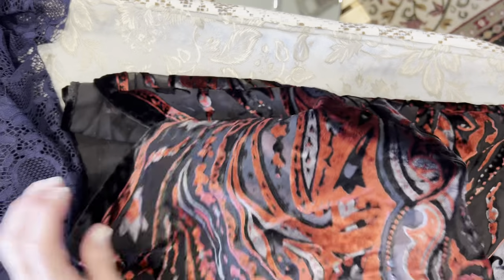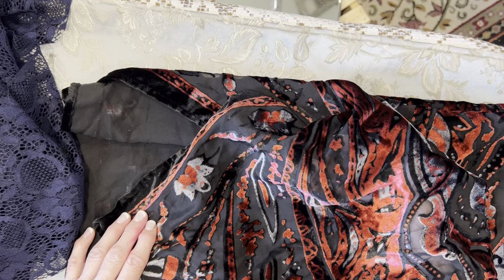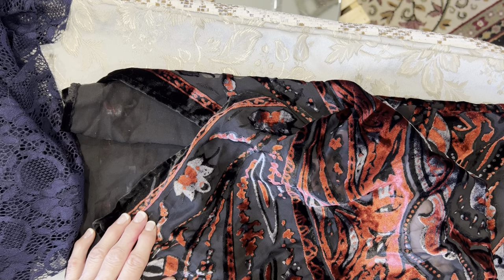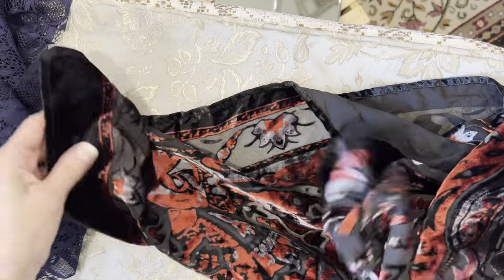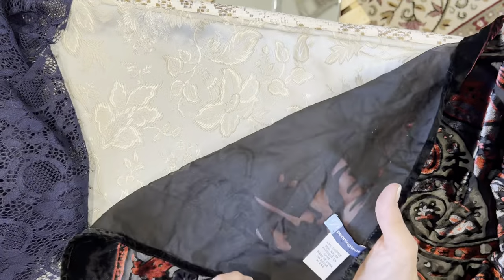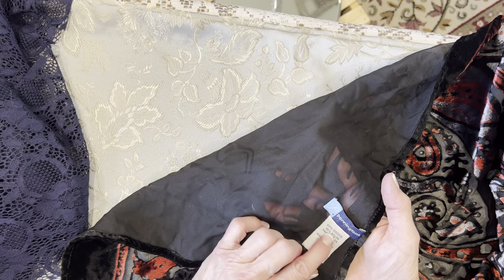I can't remember what this sort of stuff is called, but I have a book somewhere that explains how to do it. And I don't know if this is the real thing or if it's like a factory process. Oh, this came from Pennington's apparently. So it's viscose and nylon.